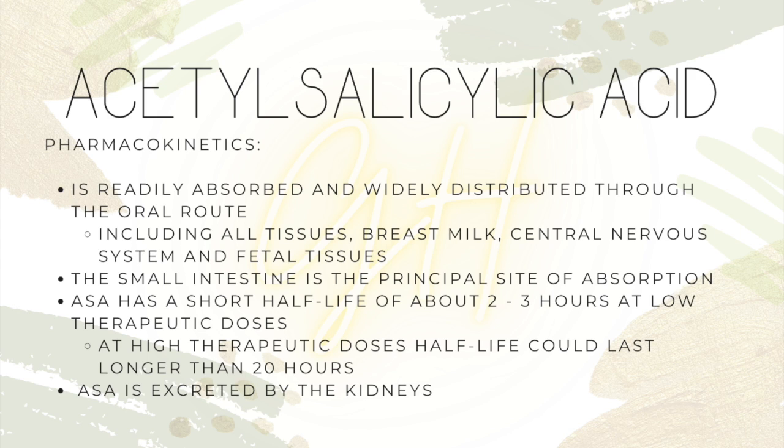ASA also has a short half-life, about 2 to 3 hours, when we're using it at a low therapeutic dose. Now, at high therapeutic dose, the half-life could certainly last longer, even over 20 hours. But in the emergency setting, we're typically using about 160 milligrams.